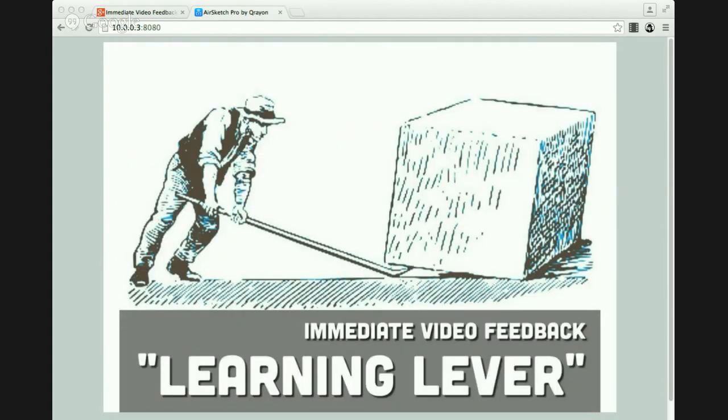When no one has a lever, then it may make perfectly good sense for all of us to shove and struggle and gradually move the huge block down the learning path inch by inch. But as soon as just one creative person brings a lever into the picture, it changes the game. What was hard is now easier and faster. And if you don't have a lever, you become the slow horse in the block moving race. Immediate video feedback is a learning lever.